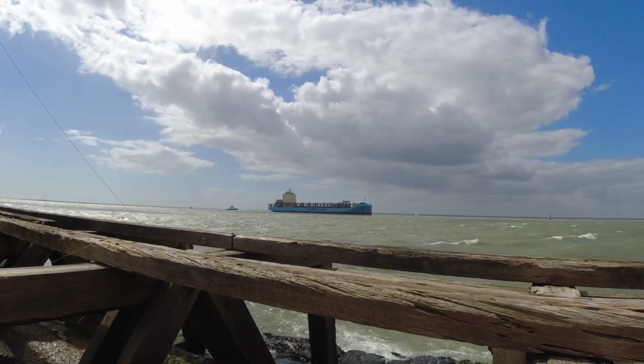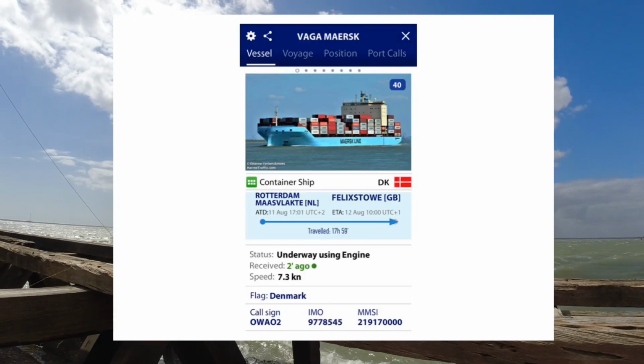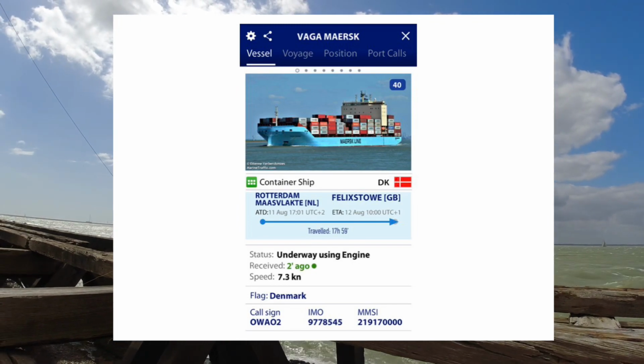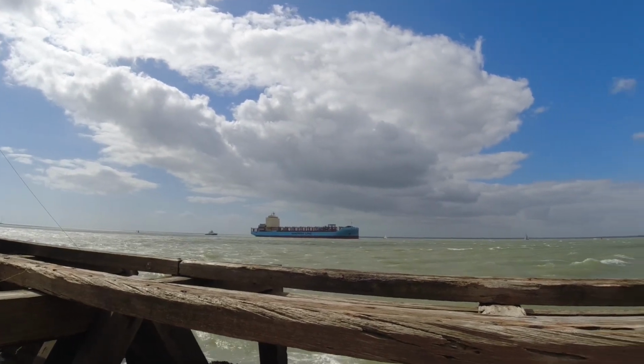Okay, so we've got a container vessel coming in now. This is empty. It's come from Rotterdam. And it's the Varga Maersk, so it's Maersk shipping line, which is quite distinctive. And that's the Switzer Schottli, which has got a stern rope on it, probably stopping the back end blowing round in the wind.